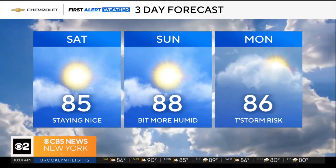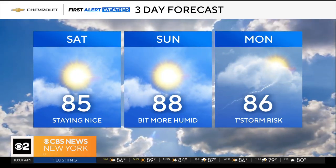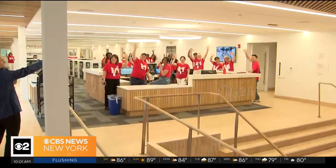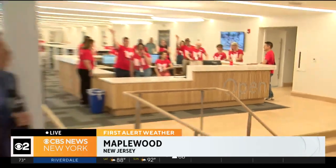Just real quickly, there's a bunch of people here. They're still literally putting the finishing touches on the library. Everybody wave, you're on live TV. Whoa, man, I didn't know it was matching shirt day. We'll have more from the beautiful, brand new Maplewood Memorial Library in a bit. Right now, though, right back to you guys in the studio.